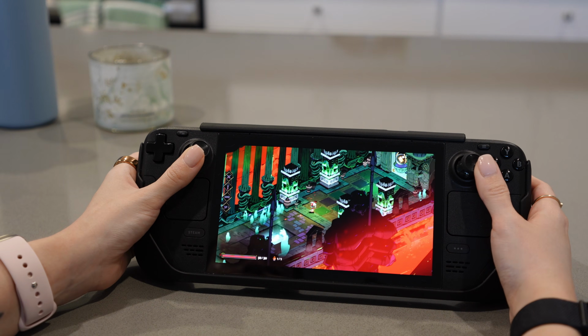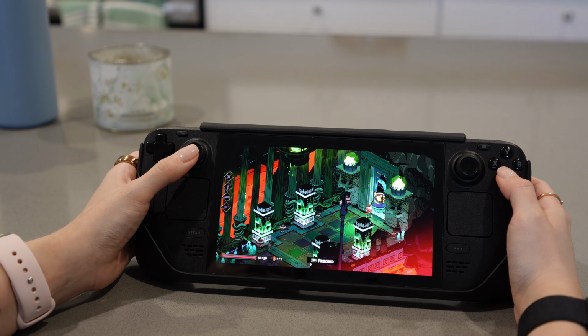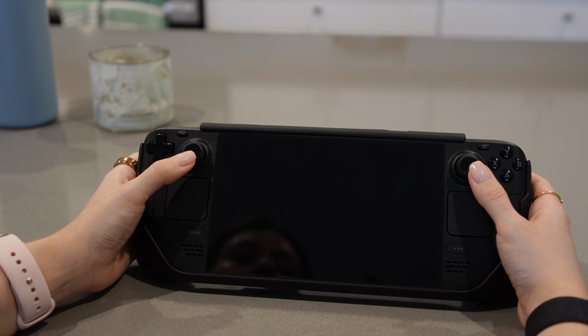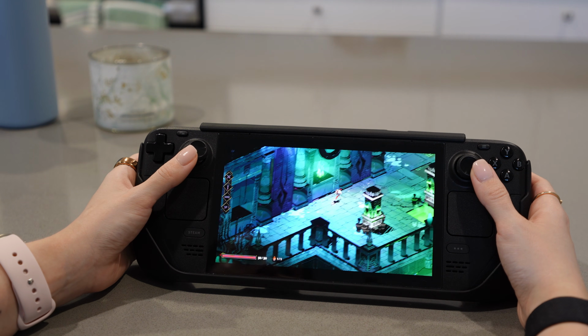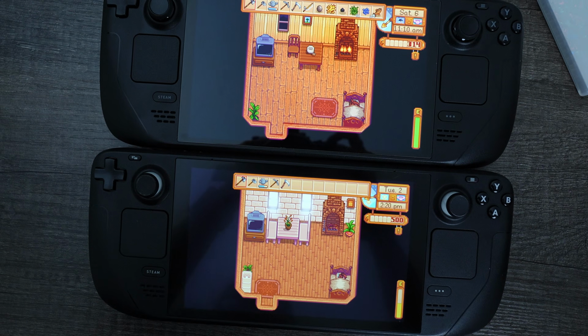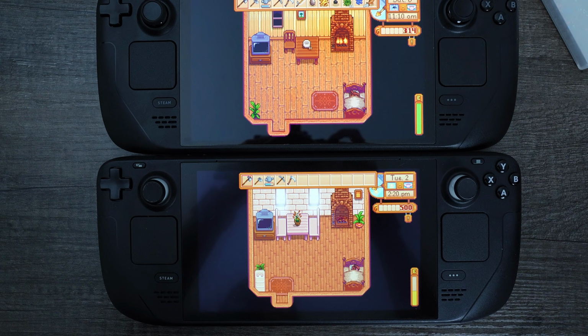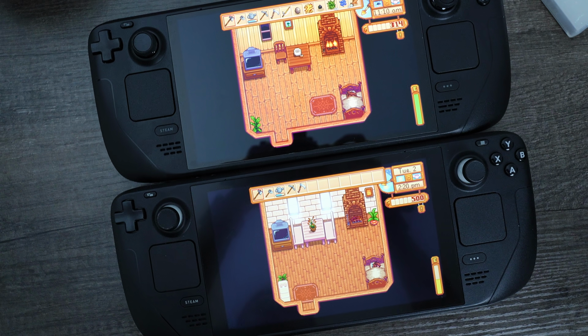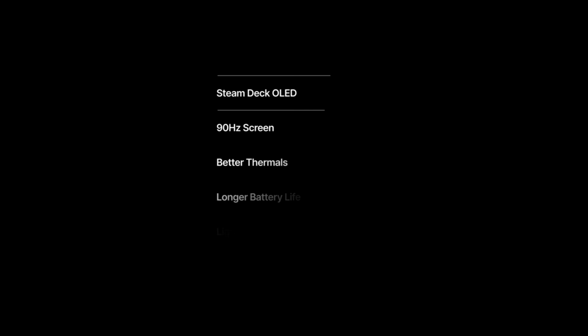Finally, we can't ignore the issue of burn-in. This occurs when images remain on your screen for too long, a problem that OLEDs can sometimes face. However, modern OLED technology has significantly improved, particularly in handling changing game scenes. Regardless, if the possibility of burn-in concerns you, then opting for the LCD model will altogether avoid this issue. But aside from the burn-in concern with the OLED, the other features seem like solid upgrades.